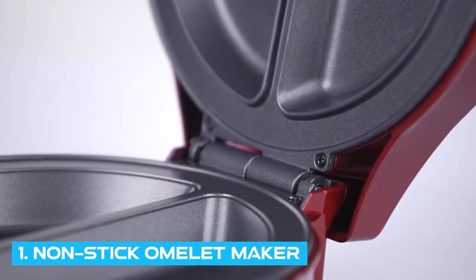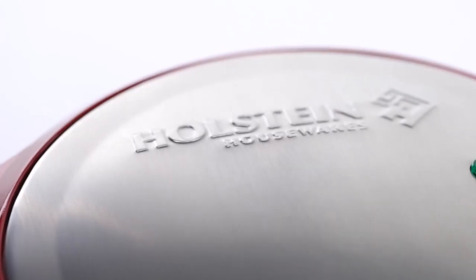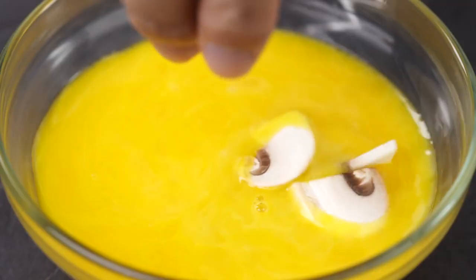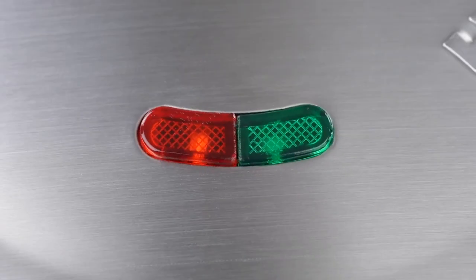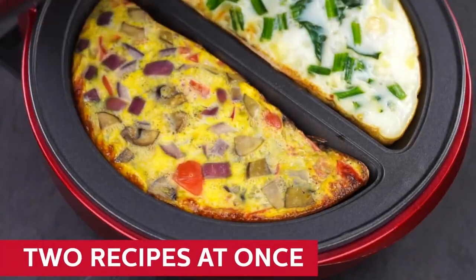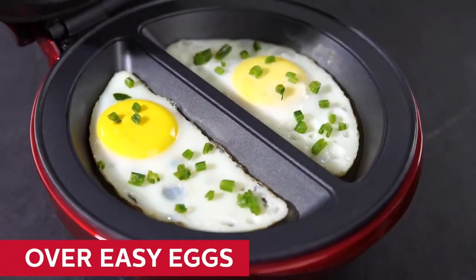Non-stick omelet maker. Holstein Housewares aims to simplify life in the kitchen in order to make cooking and entertaining easy. It produces a unique product blend that allows you to create countless dishes for all lifestyles, from healthy meals to indulgent treats. You can make frittatas, pizza pockets, apple turnovers, and much more with this useful device.